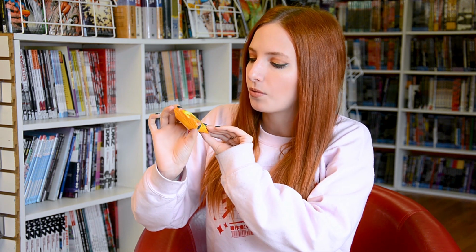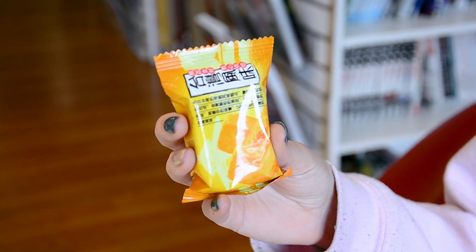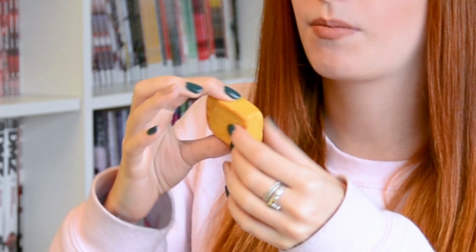So these appear to be almost like a Fig Newton looking snack. It looks kind of like a heavy little cake. It looks like it's filled with some type of fruit filling, maybe orange or apricot, since it's kind of in this color packaging. I'm not really sure, so let's find out together. So yeah, on the outside it still kind of has that Fig Newton-y cake-like snack texture.